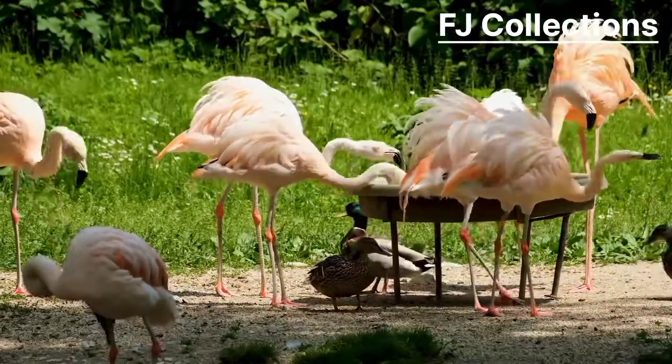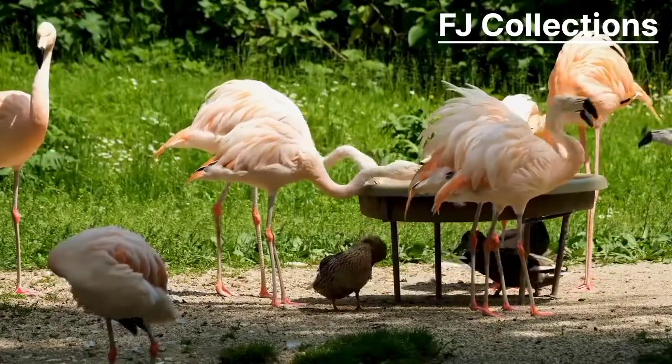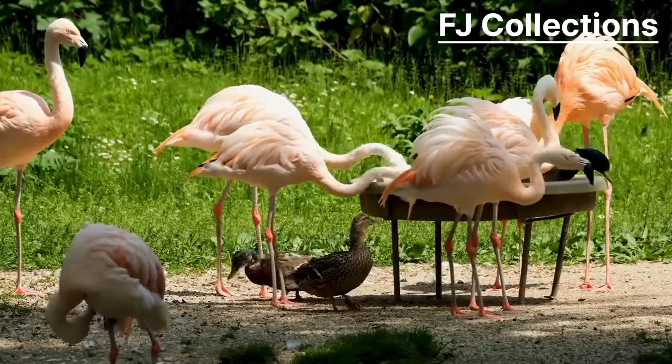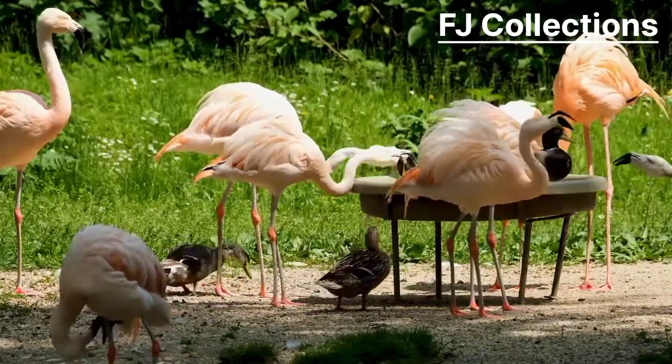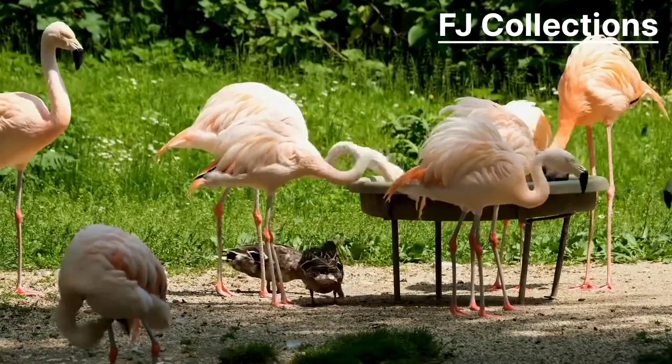According to the International Union for Conservation of Nature's Red List of Threatened Species, no flamingo species is currently considered endangered. The lesser, Chilean and James flamingos are considered near threatened because their numbers are small or decreasing, according to the IUCN.